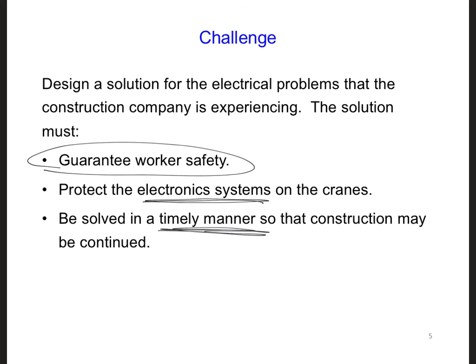Take a moment and think about how you would try to develop a solution for this design challenge. As an electrical engineering expert, since you're going to be graduating not that long from now, what would you want to investigate first? And what do you think your solution would involve?